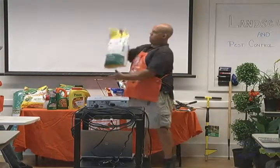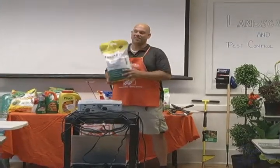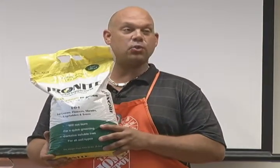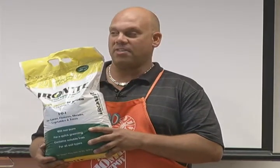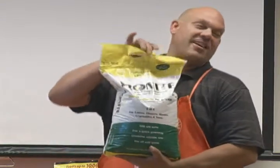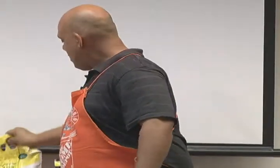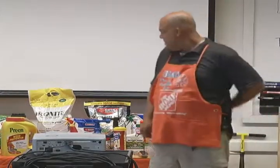If you want to look a little better than your neighbors, try putting some Ironite on. It'll turn from grass green to a deep blue-green grass. If you're wondering why your neighbors' lawn is looking a little darker, this is what they're putting down. It's another element in the food that they use, and it'll really give it that deep, dark green grass, and it really looks awesome when it's in.